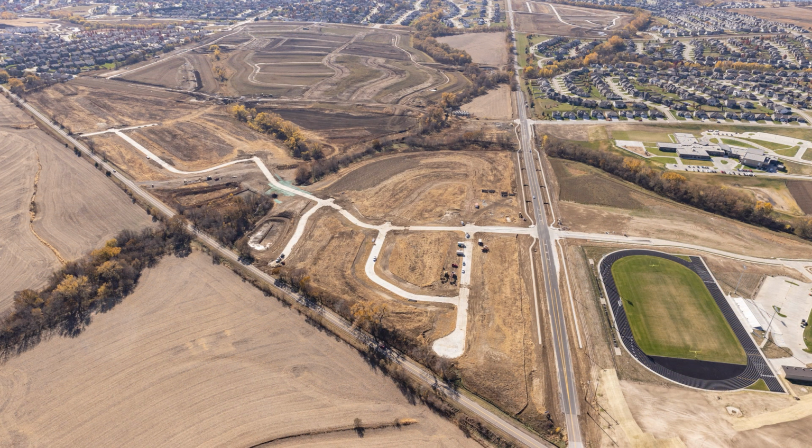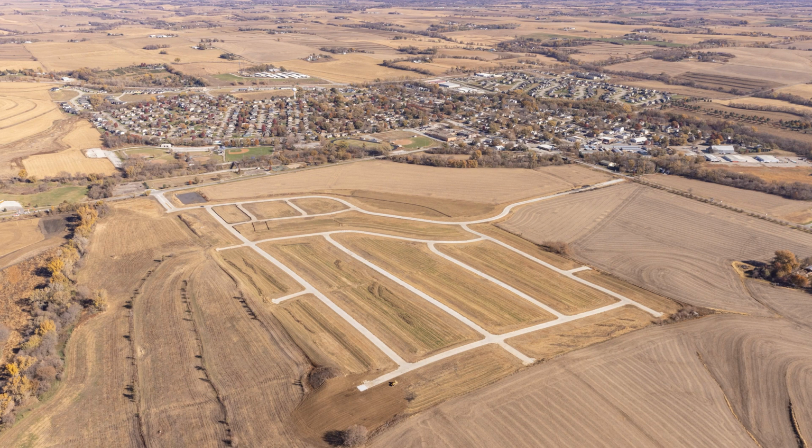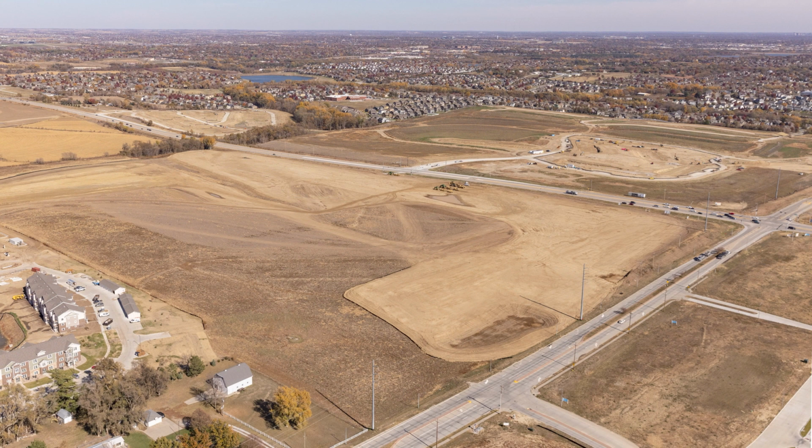Up near Bennington, you have the Iron Ridge development on the southeast corner of 168th and Military Road. Up next is Kempton Creek. This photo is taken looking northeast towards the town of Bennington. Back to the 204th Street corridor, you have Kensington Park. This photo is looking northeast, and the intersection you see at the right is 204th and Q Street.